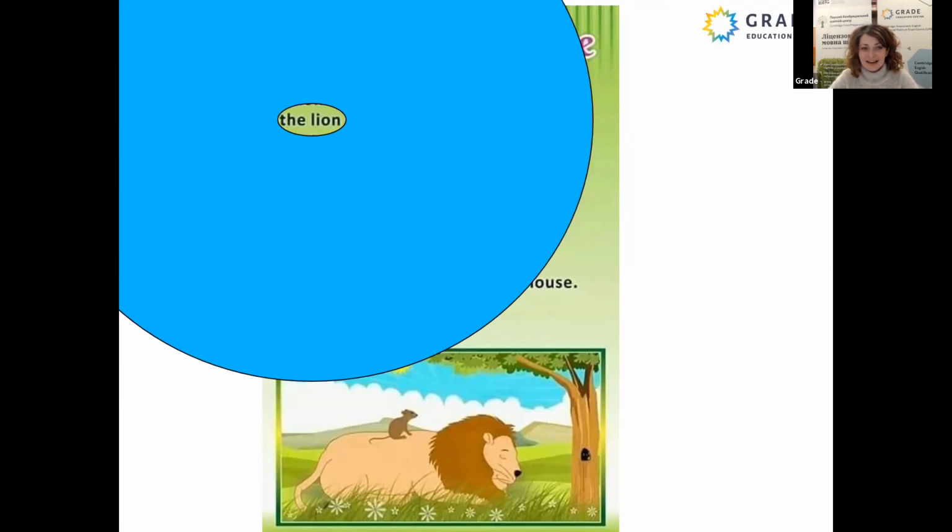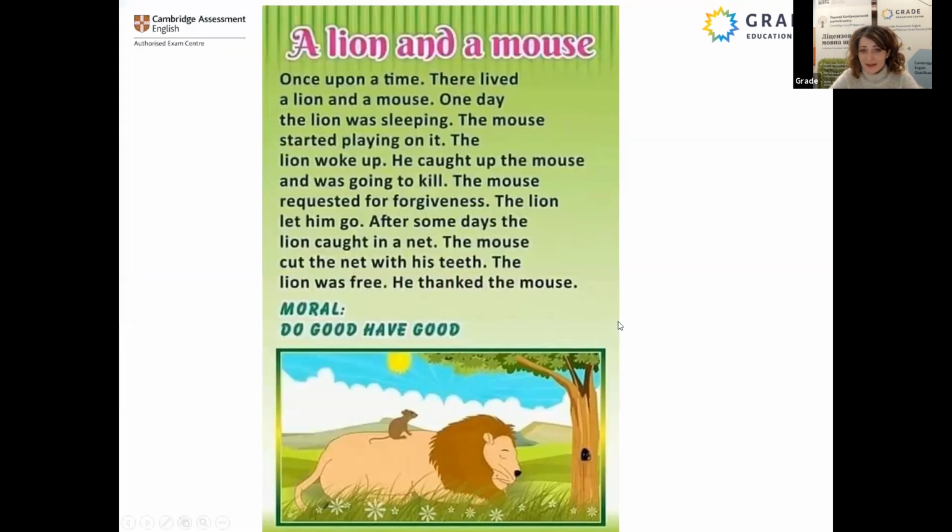So see, even with these activities, the answers can be different. And if you give your children a chance to finish the story, I'm sure that you will have different stories. I will show you the story on the screen. So this is a real story, what happened. If you want, you can use the same activity, but with another story or with another text. It's up to you.